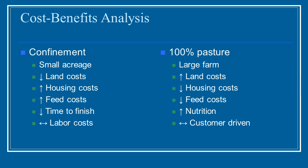If we were to compare the two different systems, a confinement operation and a 100% pasture raised operation, there are some costs that are quite different on either end. So first, in a confinement operation, generally you just need a small acreage as opposed to the 100% pasture, where you would be best off with a large farm because you're going to have to move them around to the different pastures. Of course, this all depends on how many animals you're planning to raise. If we're just looking at the small acreage for a confinement operation, you have lower land costs, whereas if you have a lot of land, you're going to have an increase in land cost.